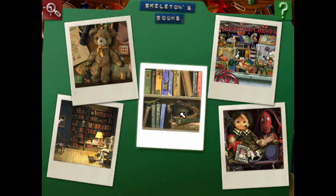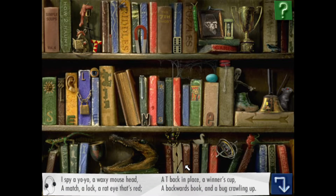Okay. Now this one. I spy a yo-yo, a waxy mouse head, a match, a lock, a rat eye that's red, a tea back in place, a winner's cup, a backwards book, and a bug crawling up. There's a bug crawling up. We know these ones. I picked one that oddly has a lot of the ones we've already seen. But at least I got to talk about the fact that we have the gimmick of this game. A tea back in place.